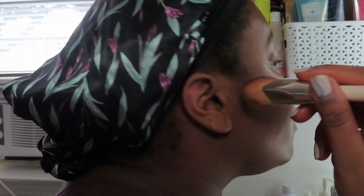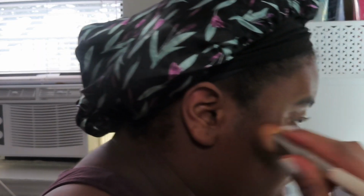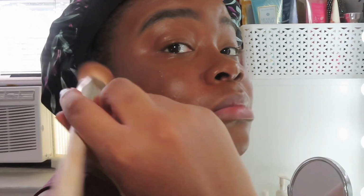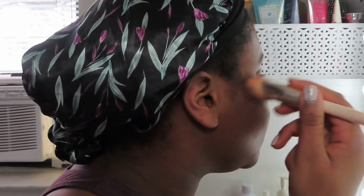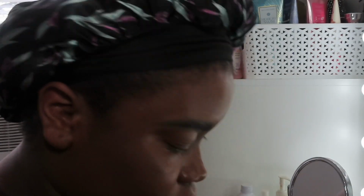I'm not sure if y'all can see a difference. I feel like I might have done it right. What do y'all think? Let me move it a little bit closer. Whoa. Do y'all think I'm doing it right? I'm brushing up like she said, I guess. Okay, cool. So I guess let's try on the other side. We're gonna try and put some there.